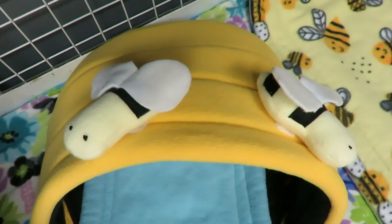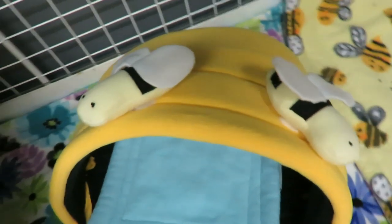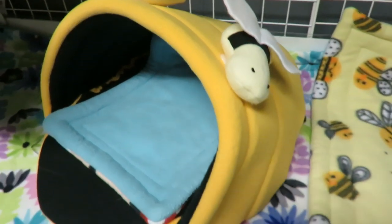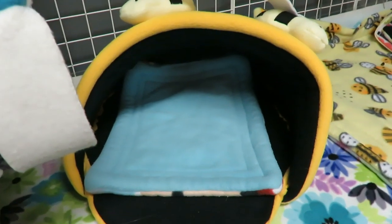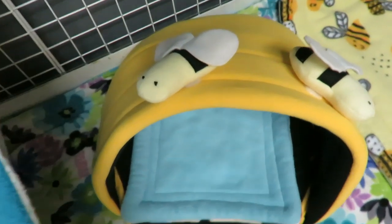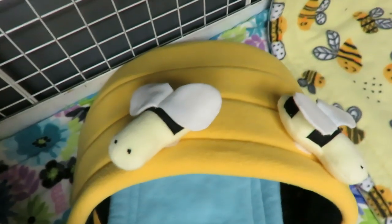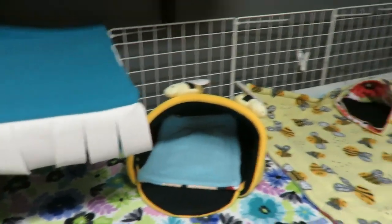There's two little bumblebees on top that are connected with Velcro so I can take them off when I wash it. Yellow on the outside, black on the inside. It doesn't have the original pad because I'm still washing the pad to get it to wick. But how cute is that? She made such cute little bees for it.